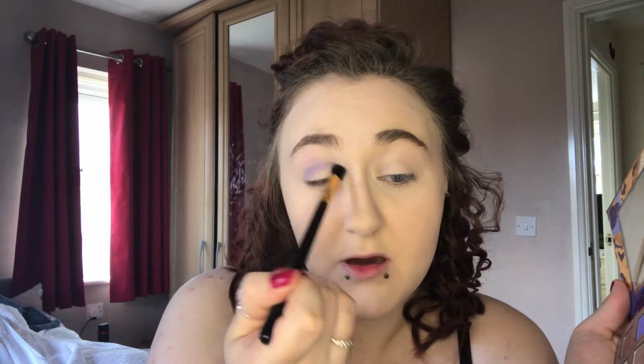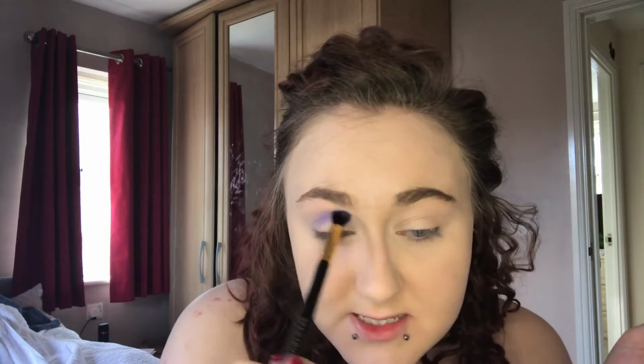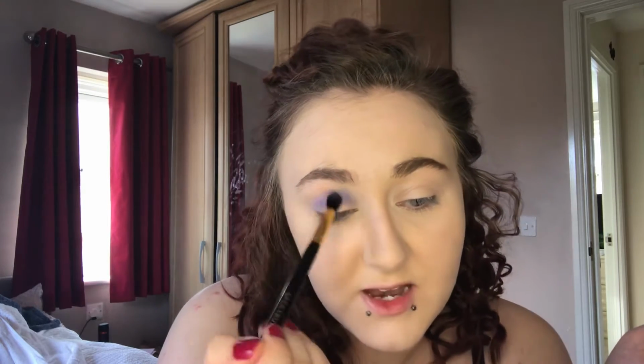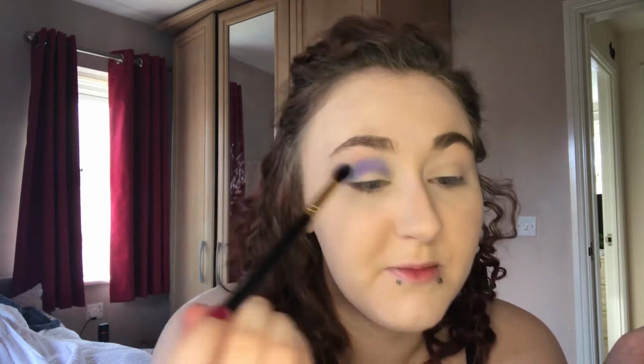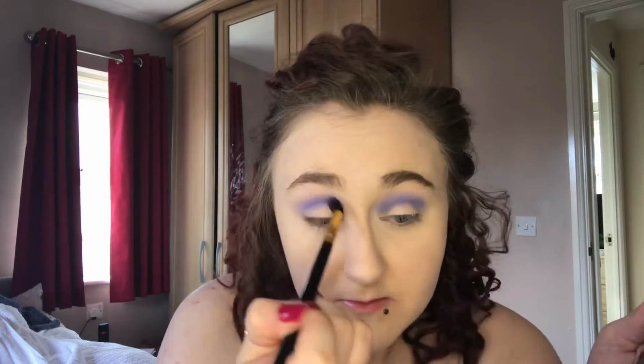Ooh. Okay, that is really pigmented. It's like a sort of grey bluey, light blue kind of shade, but it's more like kind of purpley as well. It is very unique. Definitely makes you think of blueberry muffin. So I'm just gonna blend that in there.